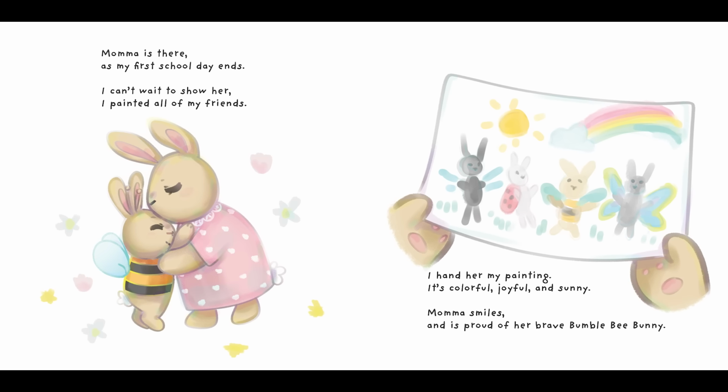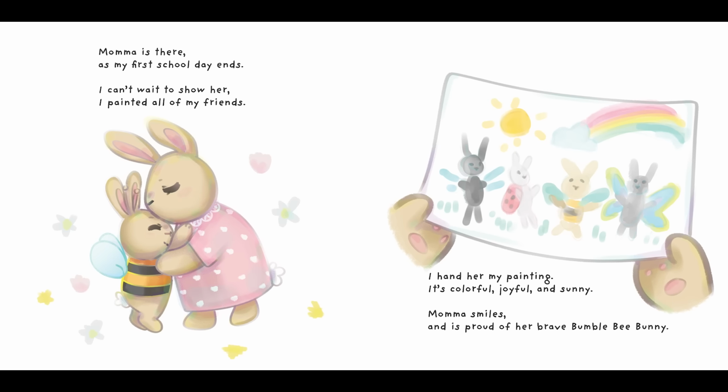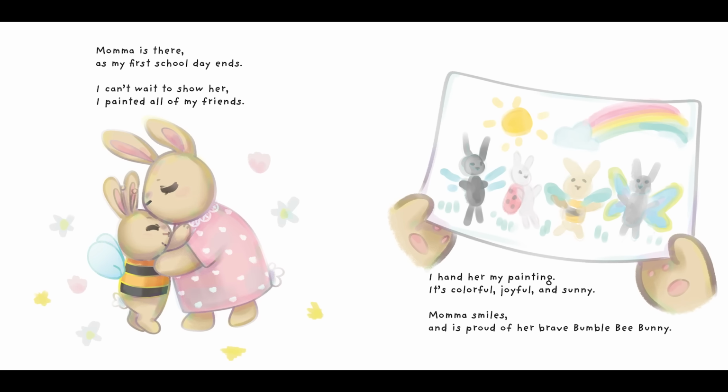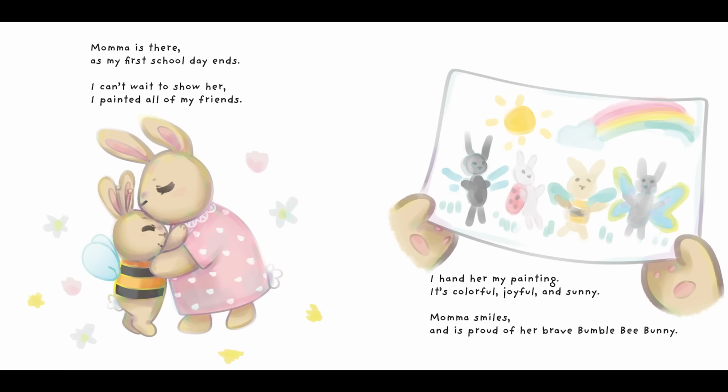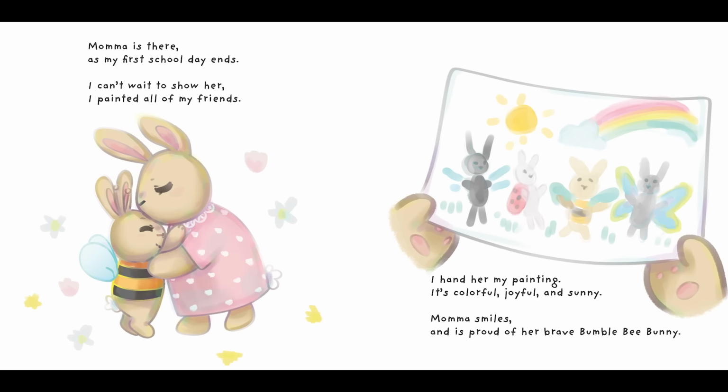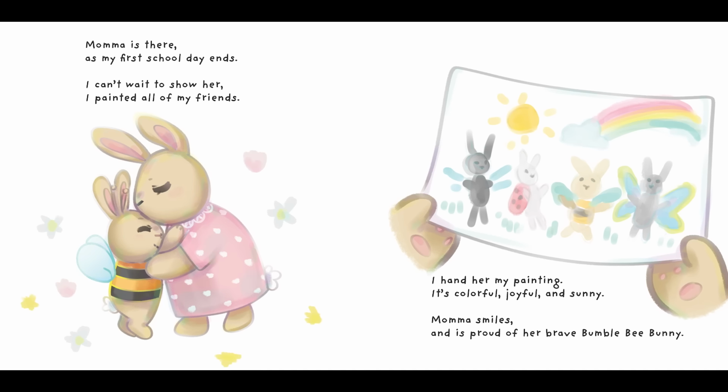Mama is there as my first school day ends. I can't wait to show her. I painted all of my friends. I hand her my painting. It's colorful, joyful, and sunny. Mama smiles and is proud of her brave bumblebee bunny.